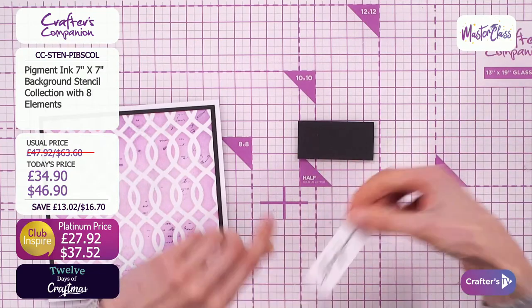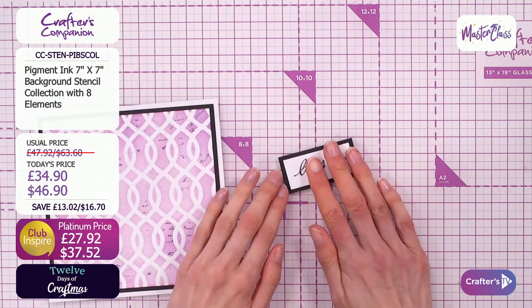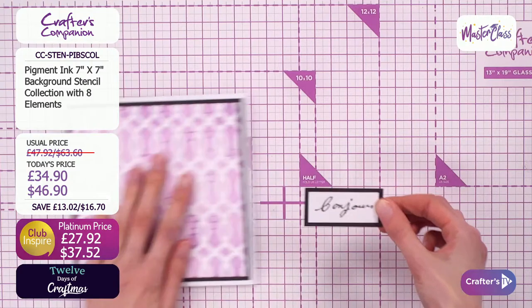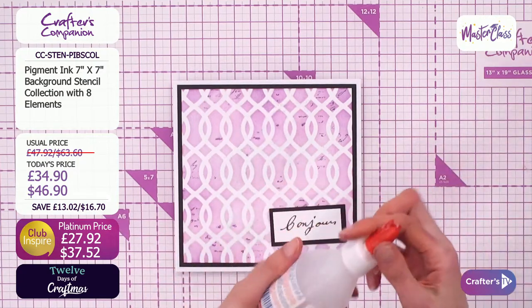We've used some of the stamps from the vintage botanicals, then we've used our stencils from our fabulous pigment ink collection that we've got on the show today. And again, matting and layering that onto our thin black border just to keep that flow, that continuity from the background into the foreground.